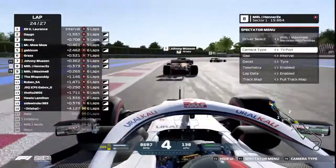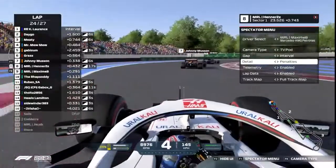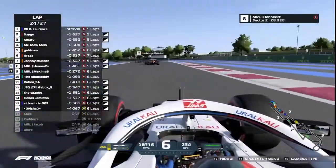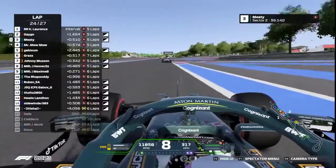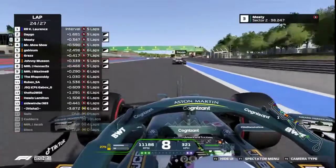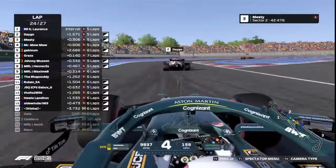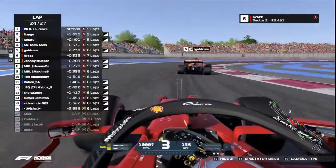Yeah, and you know who this lets in? It lets in Maxime. Henners with 17 seconds of penalties. Maxime, our pole sitter. It looks like this right now. The podium is going to be Cody, followed by Mew Mew, followed by Graz, based on the penalties. Indeed, it is certainly shaping up to be that way.